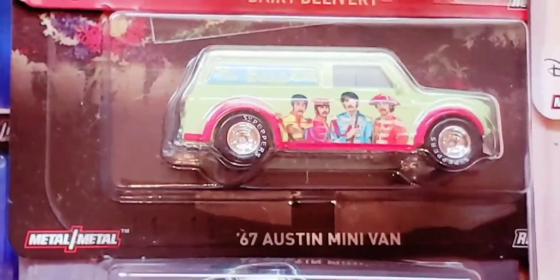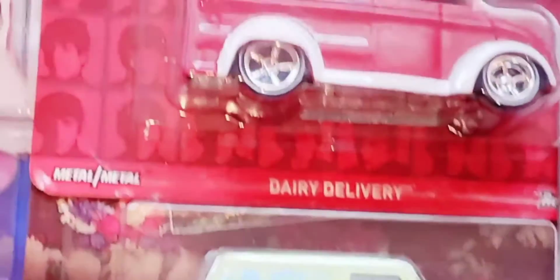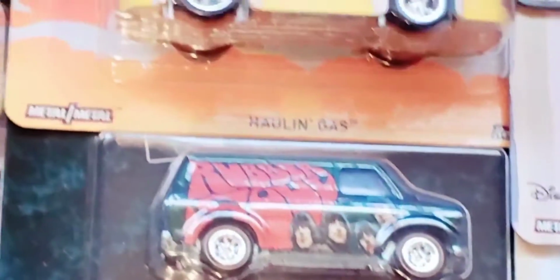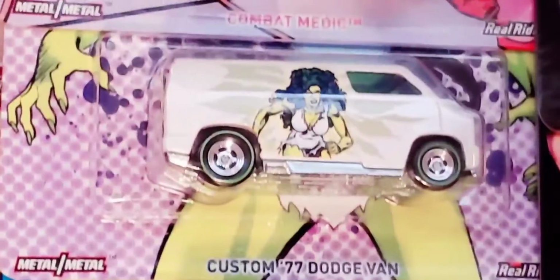We've seen a lot of these in the other room as well. And this is from a Beatles wave. Dairy Delivery. The Ford van and hauling gas in the Beatles wave. From Beatles we go to Marvel comic book characters.